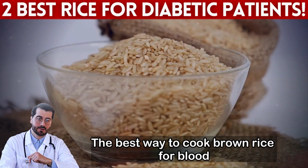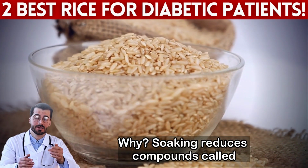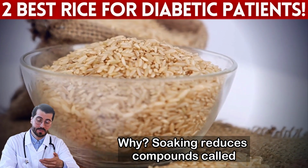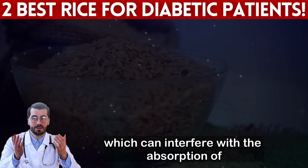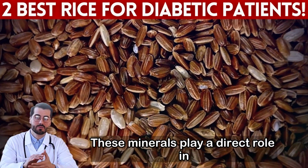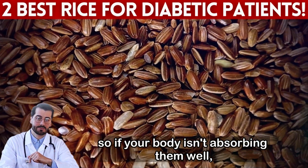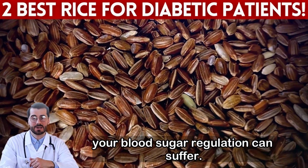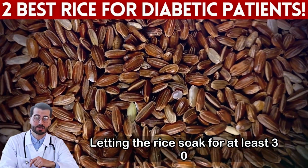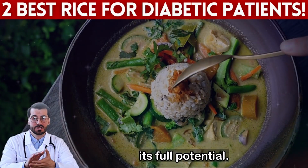The best way to cook brown rice for blood sugar control is to soak it before cooking. Why? Soaking reduces compounds called anti-nutrients, which can interfere with the absorption of minerals like magnesium and zinc. These minerals play a direct role in insulin function, so if your body isn't absorbing them well, your blood sugar regulation can suffer. Letting the rice soak for at least 30 minutes before cooking makes it easier to digest and helps unlock its full potential.